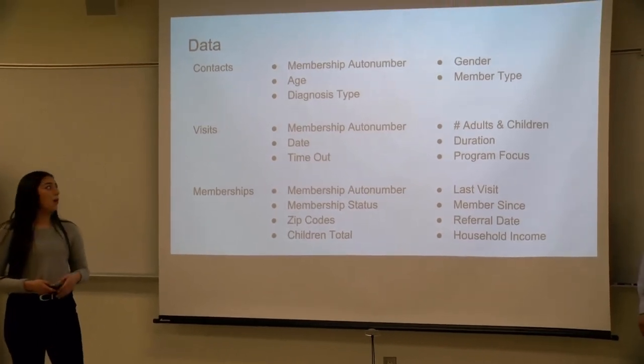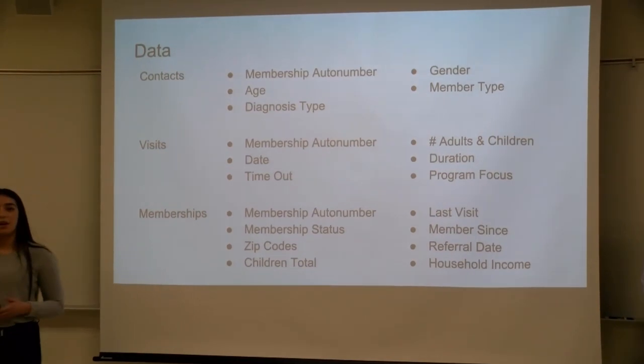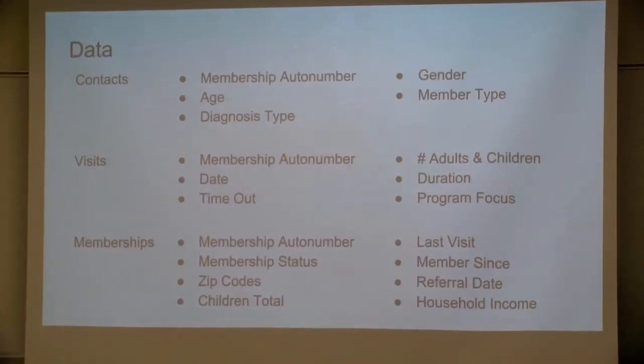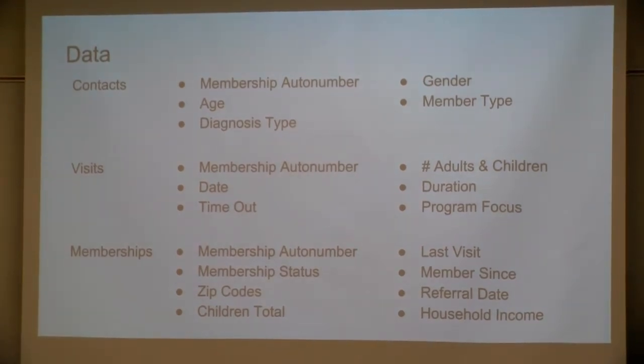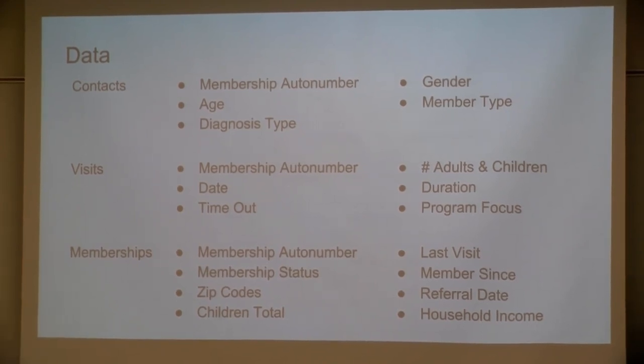And so the Children's Healing Center gave us several different data sets, but the main three that we utilized in our analysis were the visit data set, the contacts data set, and the membership data set. And so the contacts data set contained general information like their gender, their member type, being like if they were a parent, a sibling, or a qualifying member. Our visits data set contained several different things. So they tracked every visit for every family. So it tracked the date that they came in, the time that they went out, and the time that they were there in minutes. And our membership data set contained general information about these members. So they contain zip codes, family size, and household income, but we couldn't really use household income since there was a lot of missing values.